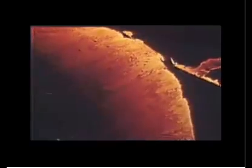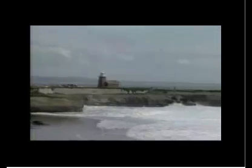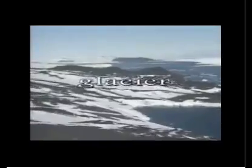But other changes to the Earth's surface are caused instead by forces on the Earth. Water, for example, can cause changes to the Earth's surface. Ocean waves slowly wash away sand from the seashore. A flowing river over time can carve deep valleys into the land. In very cold areas, large pieces of ice called glaciers slowly move across the land, scraping away the ground beneath them.